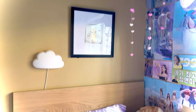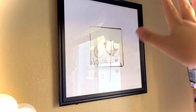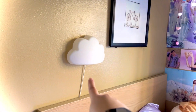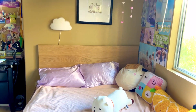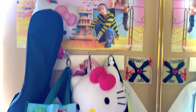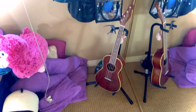This is what it looks like. I recreated the Bicycle album art because I love the song Bicycle, and I just feel like I wanted it. This light is from the children's section at IKEA, and I thought it was cute because it's a cloud, and it's above my bed. So my bed area looks like this. Yeah, and then we have Totoro. We have some posters up here. These are all TXT. And then we just have a bunch of bags hanging here. And there's my big ukulele.